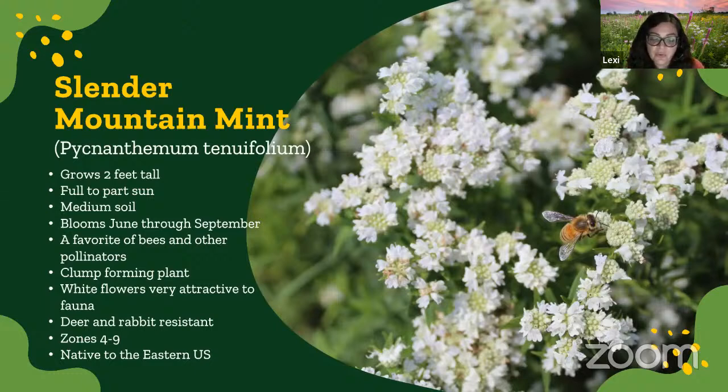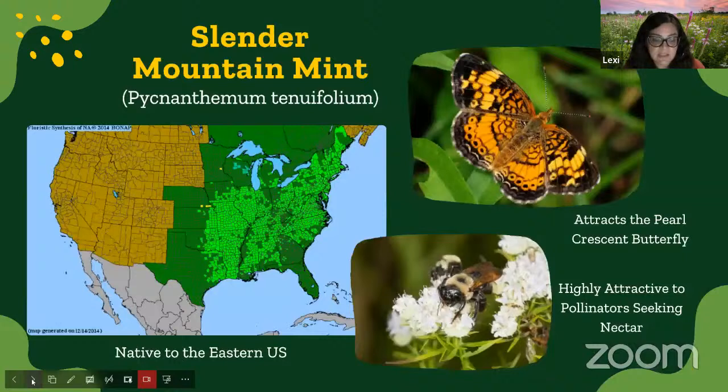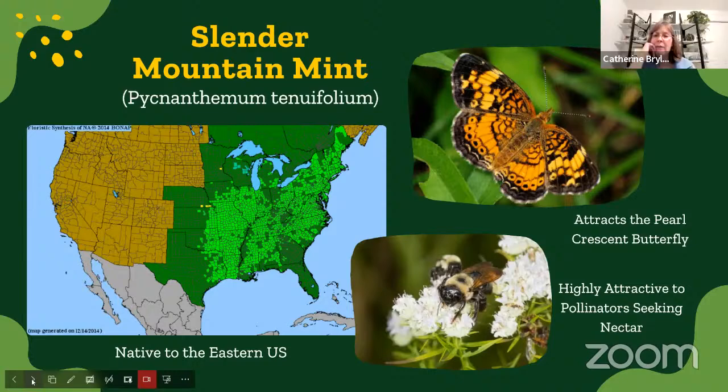It's good in zones 4 to 9, and this is native in the eastern US. So we'll take a look at this next slide where we can see its native range. You can see most of the Midwest out to the east, and this is the pearl crescent butterfly. How beautiful is that butterfly? I love that butterfly, and I've been so thrilled because I've been seeing that butterfly almost every day in my landscape.